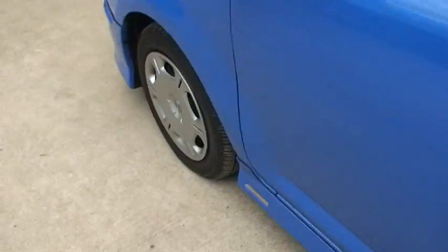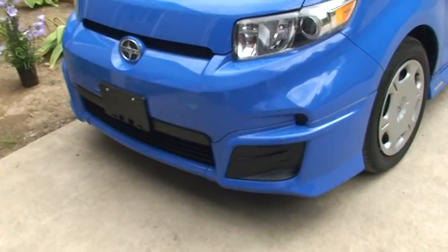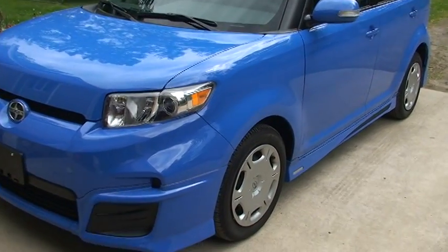Anyways, this is the Release Series 8.0 2011. Just wanted to kind of share it with you. Like I said, the color is definitely odd. It's pretty wild, especially up close.